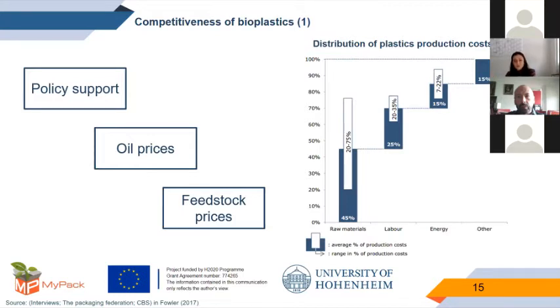This is in general for the plastics industry, but the idea is just to show you that raw materials can sometimes take really a big share in the production costs, and this of course applies to bioplastics. And if the price for the feedstock is quite high, this might have a big influence on the final price of the product.